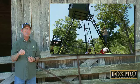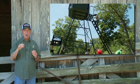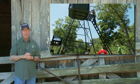Adam and I couldn't wait to get inside and check out the view, see our potential shooting lanes, and just already start fantasizing about hunting there this fall.